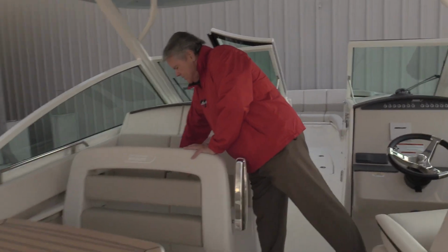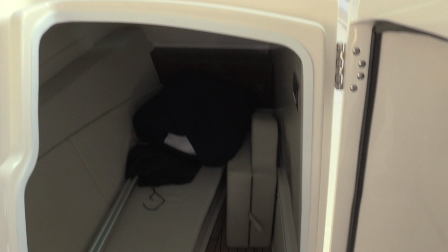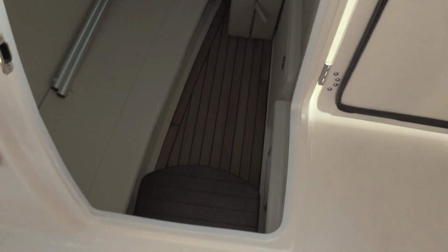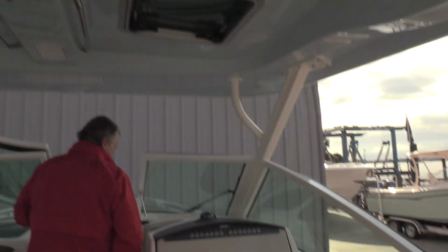And on all the Vantages, we have side compartments. This one's got a nice air-conditioned cabin in it with a lounger that you can convert from a couch to a bed. And then on this side, we've got a really nice air-conditioned head system with a shower.